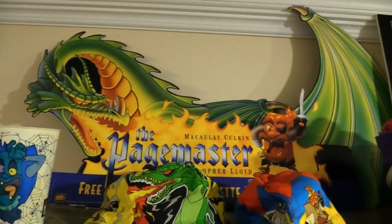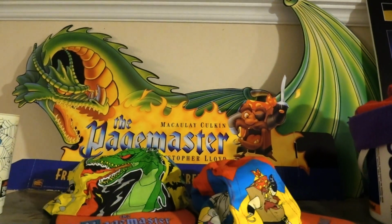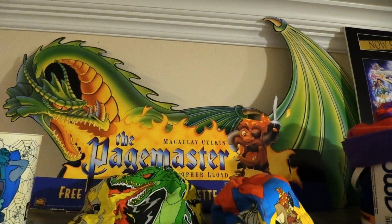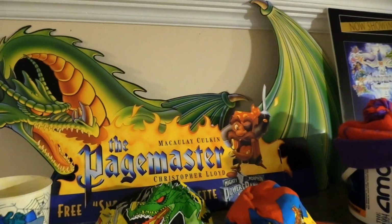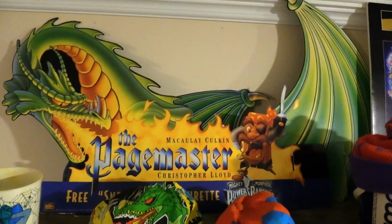And that sign right there is actually part of a VHS display, the very bottom part. Unfortunately I don't have the whole thing, but the dragon part was saved, and I think it looks awesome on the shelf. You get a better look at that. Yep.